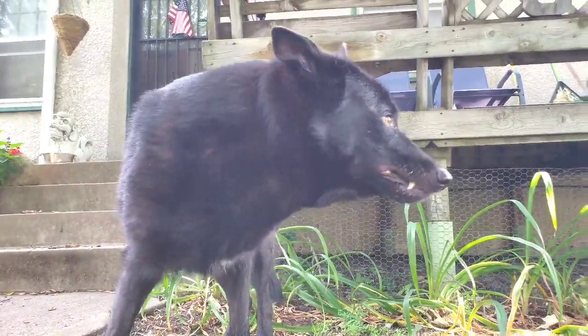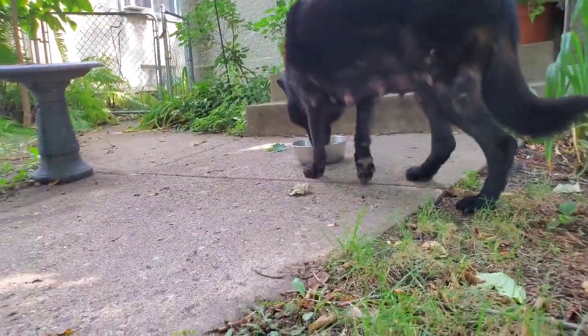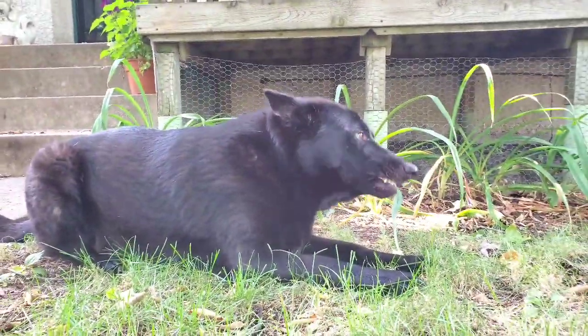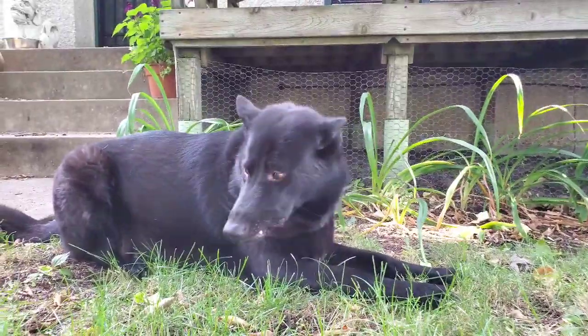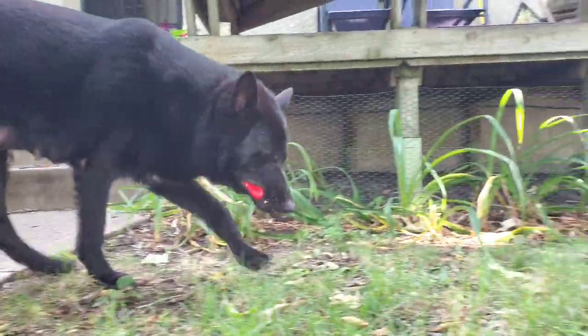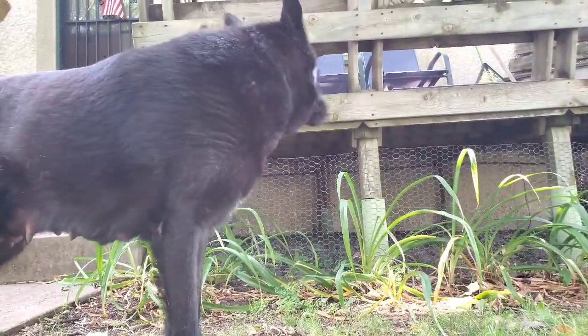She went through those three leg quarters pretty quick. My dogs love sweet peppers. They eat them like candy. Oh, good girl. Again, she's coming over to say thank you for her food.